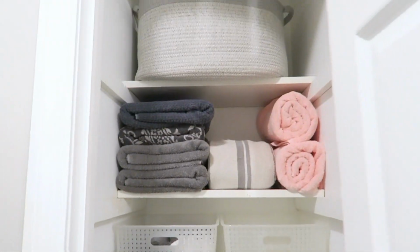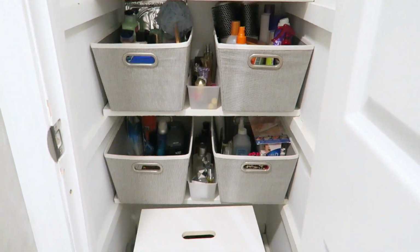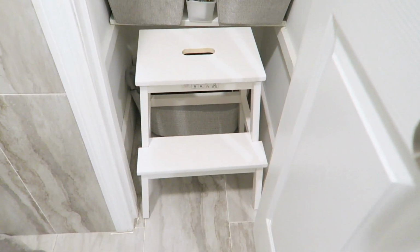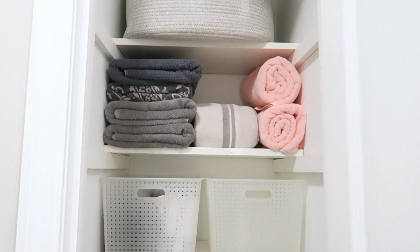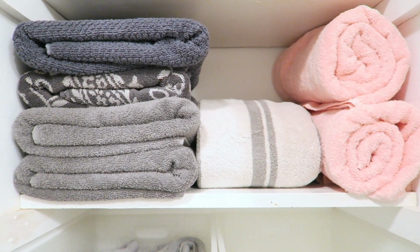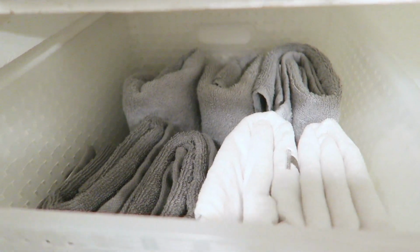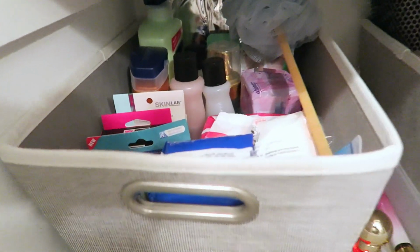So this is how my linen closet Cluttered to Clean makeover came out. I really love how it came out, and I hope you guys got the motivation to clean and declutter your linen closets as well. I really do feel like it's more minimal to me because I know that everything in here now is something that I'm going to be able to use and grab easily. For example, here I have all my sheets and they're no longer tumbling over. All my towels are nicely folded and easy for me and my husband to grab. And we're able to use these baskets to store extra things and towels, and all our toiletries are just there and easy to grab.